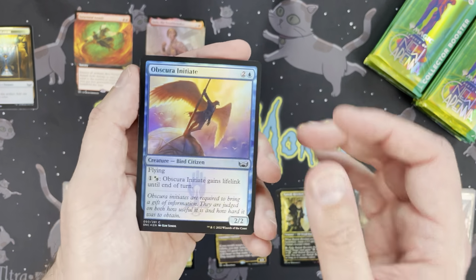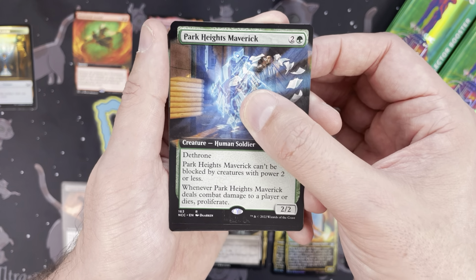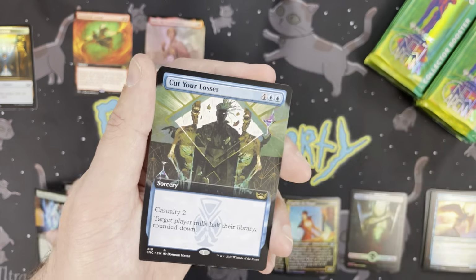You got the tri-lands, right? Next up, you also have a Workshop War Chief. That's kind of cool. Not a ton of value here, but also just a playable, fun card, so I will take it. Park Heights Maverick as the extended art commander card. Cut Your Losses as the extended art. Broker's Ascendancy. Be interested to see if this gets some play now with more planeswalkers and whatnot. Pretty strong rare. And a Raffine's Tower.